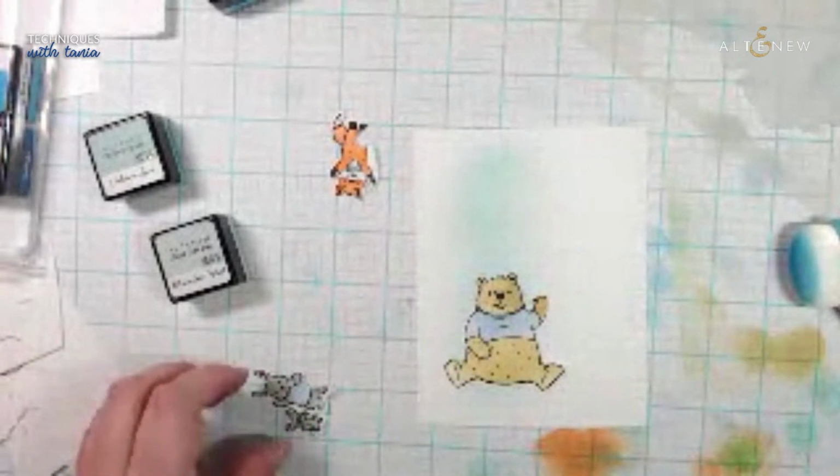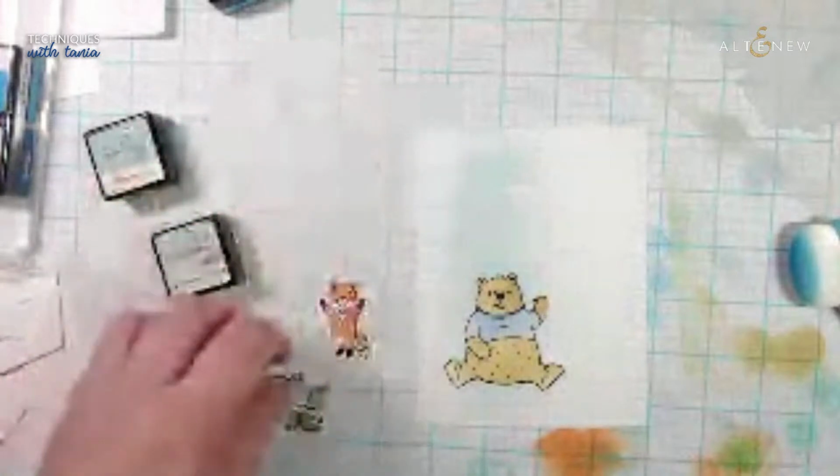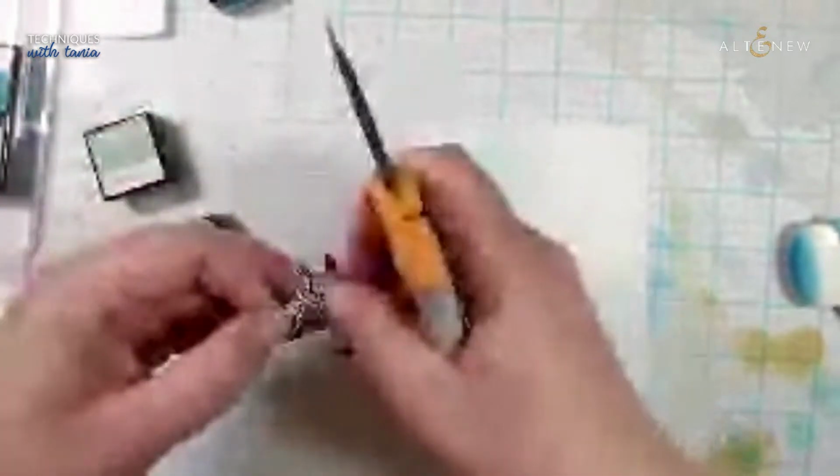Yes, Sue, it's okay. We can cut the things apart. It's totally fine. All right, so I'm also going to cut the mouse away from the bunny, and I'm actually not going to use the bunny. So the bunny is not going to be part of my little scene. So goodbye, bunny. He's over there on the side.